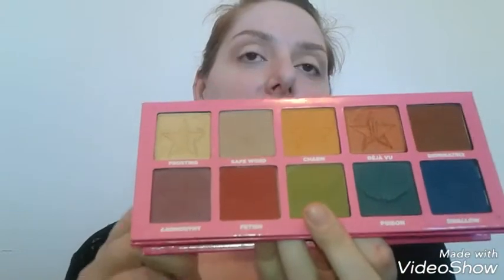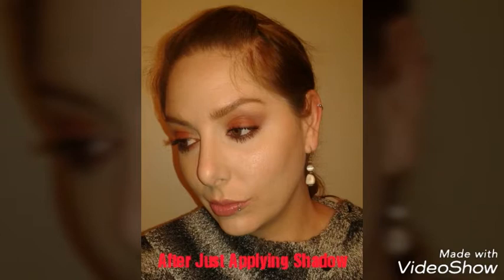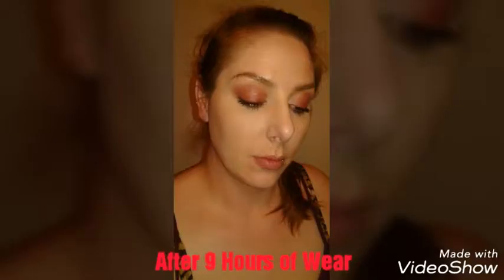So I have worn this palette. I've used this palette twice so far, and when you first put it on, it is absolutely stunning. As you can see, I did get a lot of creasing with this Fetish shade, so I might not recommend wearing Fetish all over the lid, maybe just as an accent shade, but I think I want to do kind of a neutral look with a pop of color.